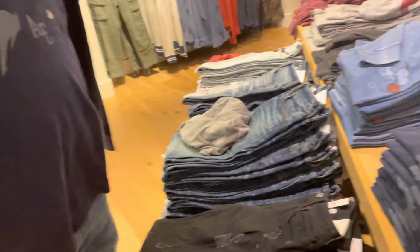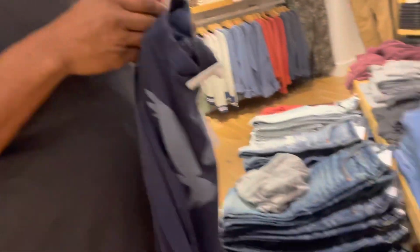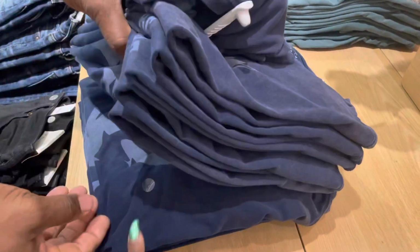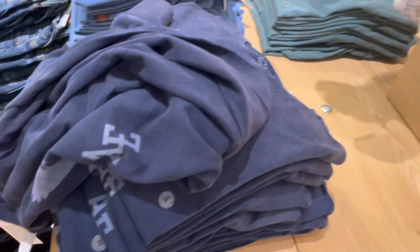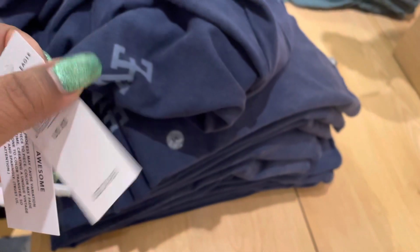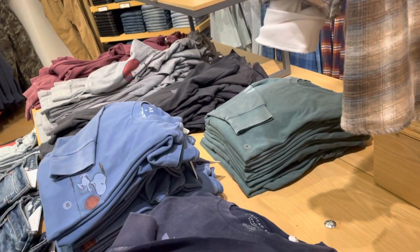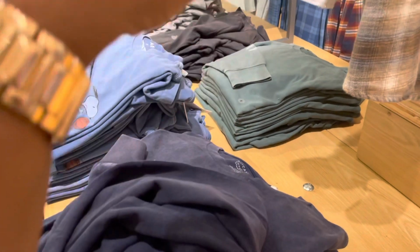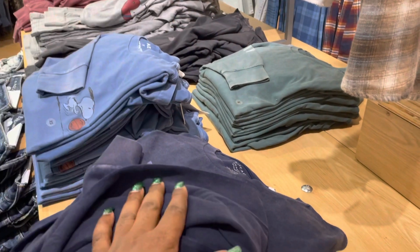Let's see them. But that is extra small. We have to look for large, medium, large. What's the price for them? $34.95. There is no sale. 30% off. What did they say? That real? Okay.